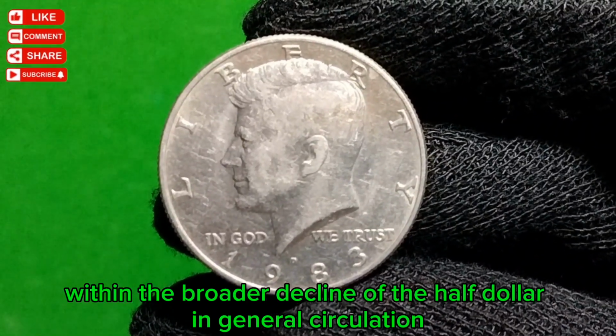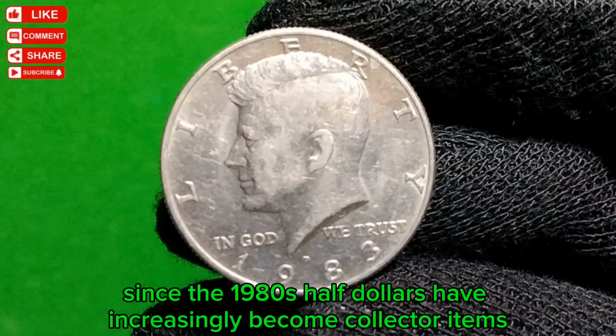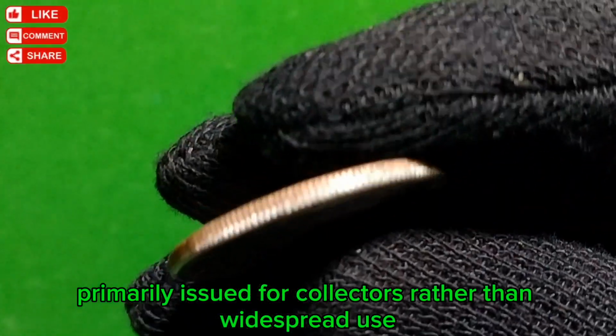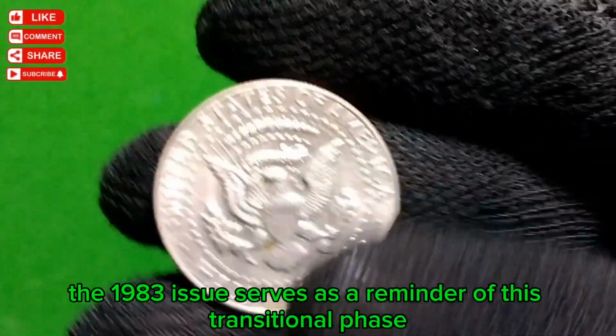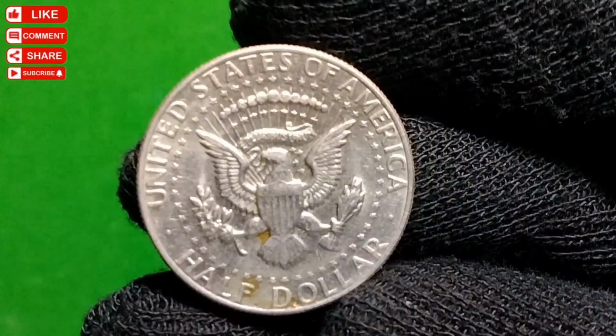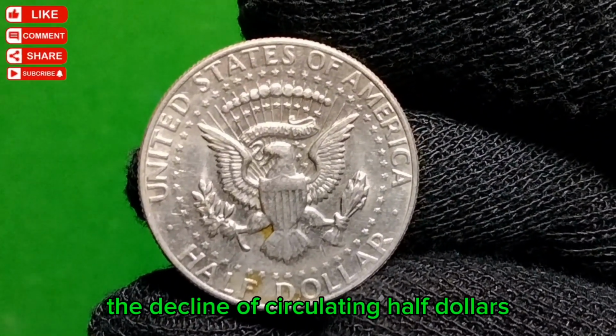general circulation. Since the 1980s, half dollars have increasingly become collector items, primarily issued for collectors rather than widespread use. The 1983 issue serves as a reminder of this transitional phase when the denomination was still struck for general circulation, but fading in everyday commerce. The decline of circulating half dollars.